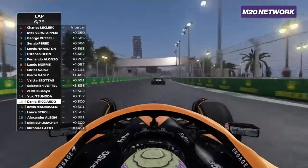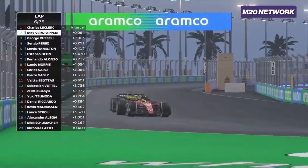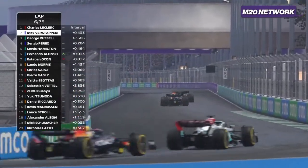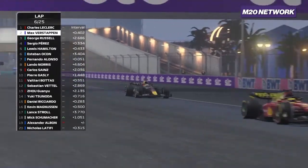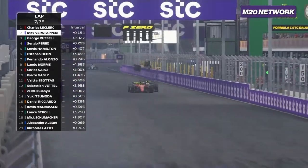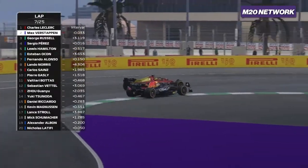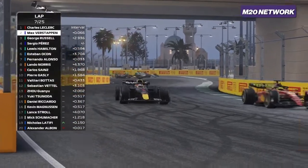We go on board with Daniel Ricciardo behind Yuki Tsunoda. Oh, Max Verstappen on the back of Charles Leclerc. Max Verstappen still trying to get by. Max Verstappen with DRS. He is coming. He goes down the inside. Switches to the outside. What a dummy move by Max Verstappen. Leclerc has to give out space. But Leclerc holds on to the lead as they head through turn 3.